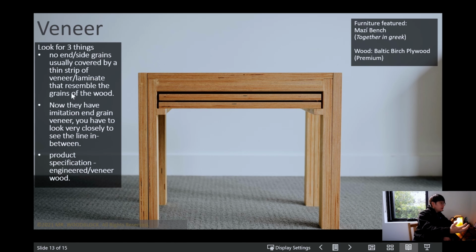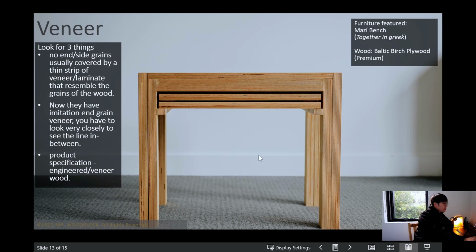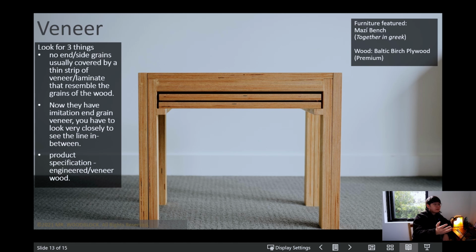They either use a veneer or laminate that resembles the grains of the wood, and they just cover them up. So it looks the same throughout the whole piece of furniture. You can't tell if it's a face grain or side grain, because there's no end grain, no side grain at all. And now they even have imitation end grain veneer, exactly like this. They put it at the edge of the furniture to make it look like solid wood. It's not easy to tell, but you can tell after you study it a bit more.